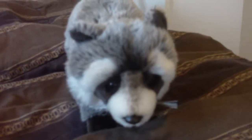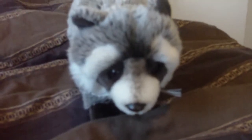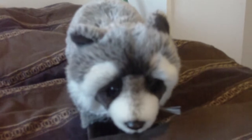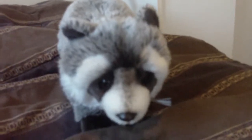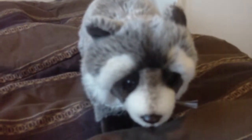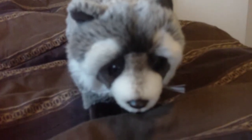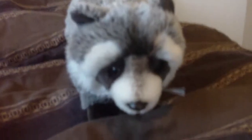Anyway, I got this signature raccoon last summer, and I named him Rocky, and he was my first Webkinz. I got him when I got my niece Marissa a signature, I think it was a Cocker Spaniel. And I think I got a Caring Valley Panda. I can't find her right now. I named her Manda, though. And I didn't really get any of this for a long, long time, and I kind of just forgot I even had the account.